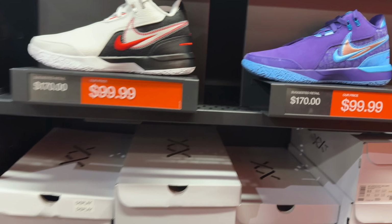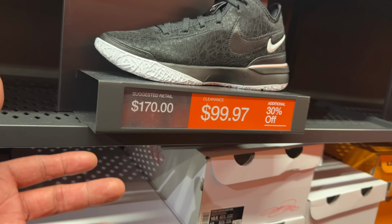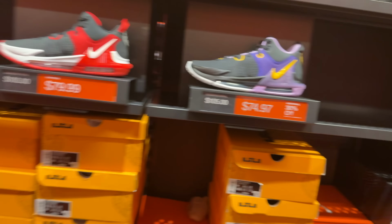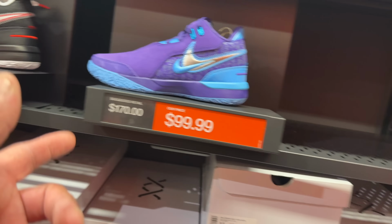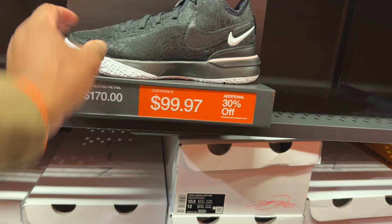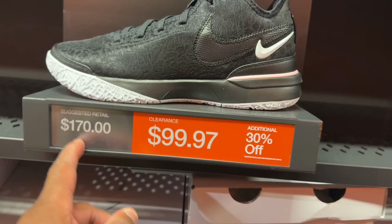When we came down to basketball, obviously was popping this. LeBron Next Generation, those are 100 with 30 off. We got some Witness, they're discounted, 50 with 30. I'm not sure how good of a basketball shoe these are, but I want to circle back and give homage to this because it's an all black shoe and it's great. It's going for a great price, for these to retail at $170.